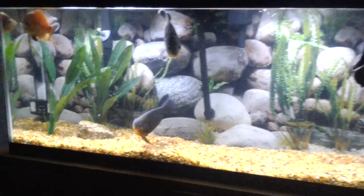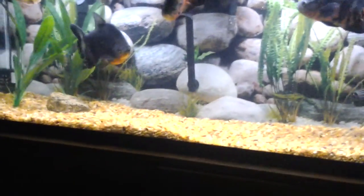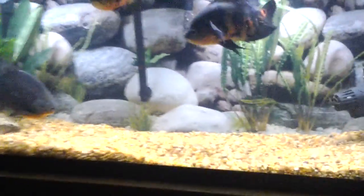Okay guys, so here's the Oscar tank. One albino tiger Oscar cichlid, two red tiger Oscar cichlids, and one red belly pacu. So four fish. Yeah, they're pretty cool.